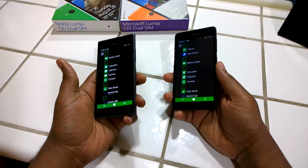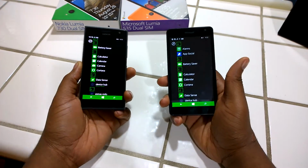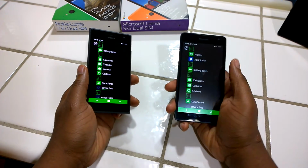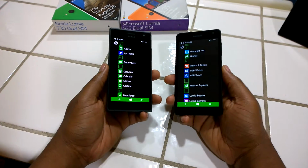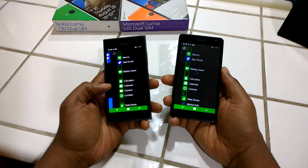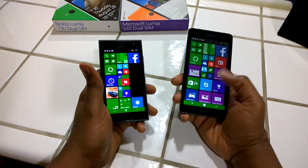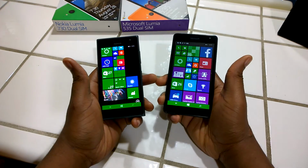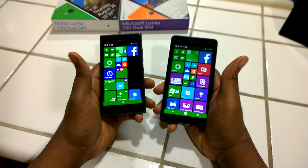Let's see, go back here. What are the differences? The battery on the 730 is a 2200 milliamp battery. It can last you up to 22 hours talk time, while on the 535 you have a 1905 or 1900 milliamp battery. Talk time is about 11 hours. But then again, that's another difference you might want to consider, but I don't think there's a lot when it comes to battery performance between the two, it is almost identical. If anything, I think the 535 should last longer because of the lower CPU it runs and the lower spec screen display. So it's not a power consuming phone when compared to the 730. So this should last you long, even though the battery is 300 milliamps less than on the 730.